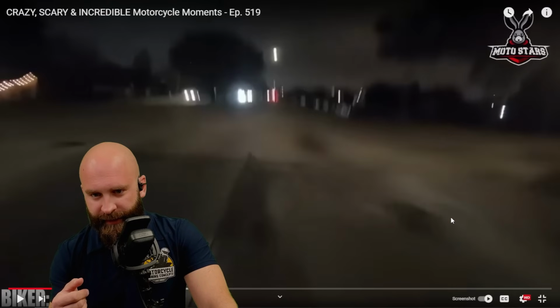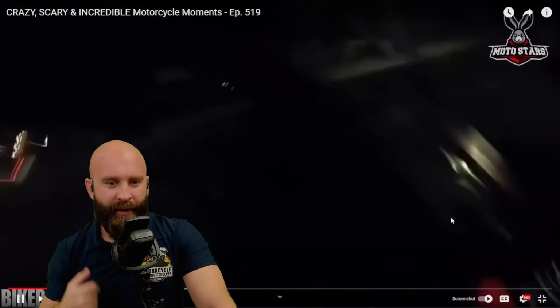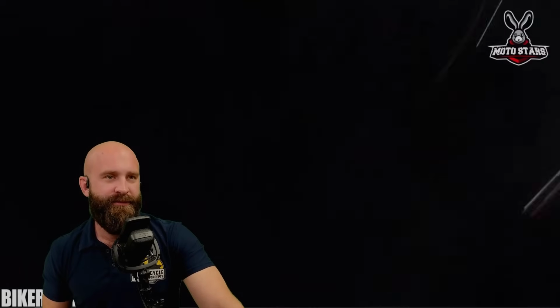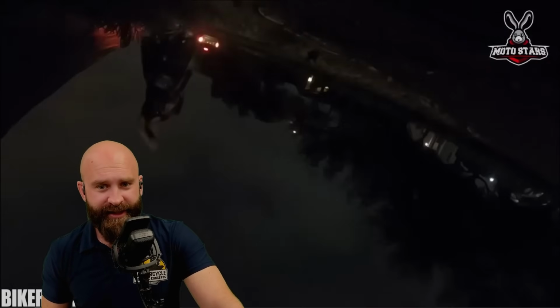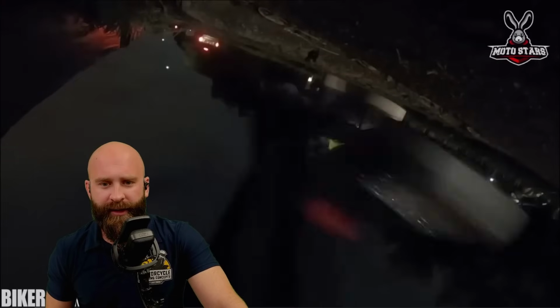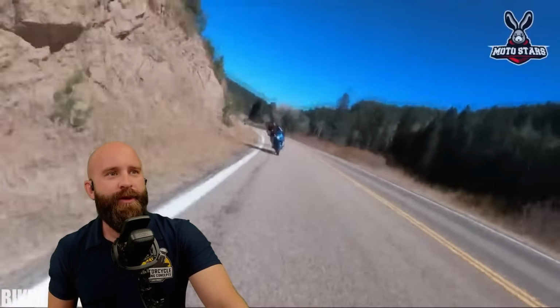So the road looks a little wonky. Look at that, a little wonky. Looks like he's standing up a little bit. Maybe he's trying to go over the obstacles, which is great. But he probably hit a pothole. Not good. Not good. This is why we wear gear just in case. Just in case something happens, this is why we wear gear. Okay. All right, here we go.